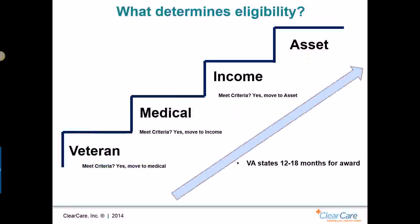Now, as Patty mentioned, the average turnaround time after all 4 of these requirements have been met is 12 to 18 months for the VA. But why we brought Patty here, and what she does best, is that on average she turns around the benefit in 4 months. So as an agency owner, if we follow some of the best practices that Patty will provide, this means your clients get quicker access to cash, which means they can afford services.